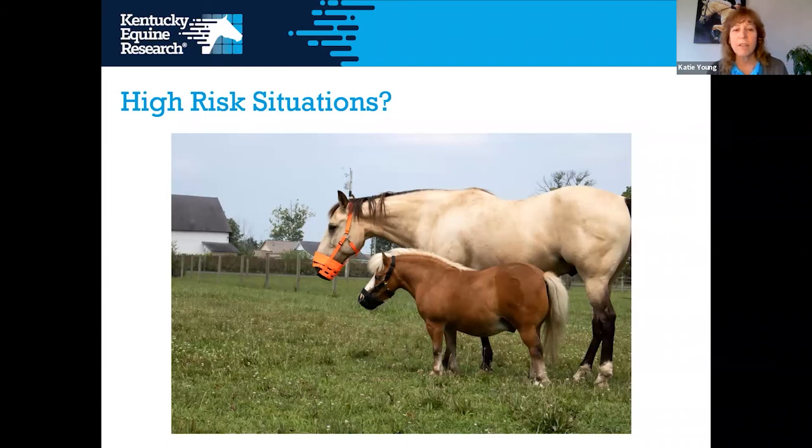I had a Haflinger, you will see in a later picture, who always wanted to be obese. And I would put a grazing muzzle on him and he would manage to shuck it every time. And so we got clever and put orange duct tape on the grazing muzzle so we could find it in the pasture once he had taken it off. And one day I went out and I said, oh, there's the grazing muzzle, because I saw all the orange, and went, and the little stinker had figured out how to take the duct tape off his grazing muzzle.